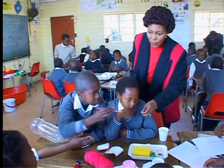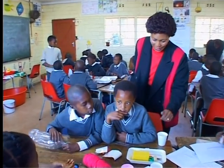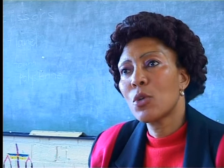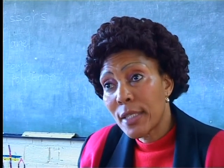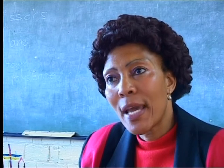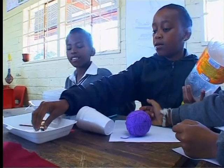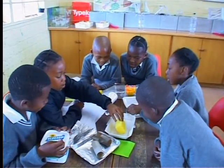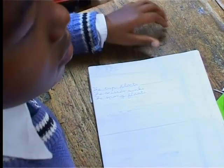Right, record all the objects that floated and all those that sink. How important is it for learners to talk and write about what they're doing? It is important because it clarifies what they need to be doing. And in so doing, they learn to explore many avenues and rediscover what they are doing. And whereby there are some errors and mistakes, they are able to redo the things again.